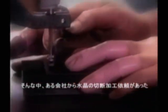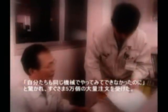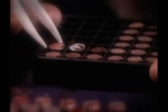One company asked him to take on a crystal cutting job. No problem. Brittle materials are Tanaka Engineering's claim to fame. When the finished products arrived in a short time, the client company was astounded. It immediately placed another order, this time for 50,000 pieces. Hasegawa later learned that what they had been making were filters for digital cameras.